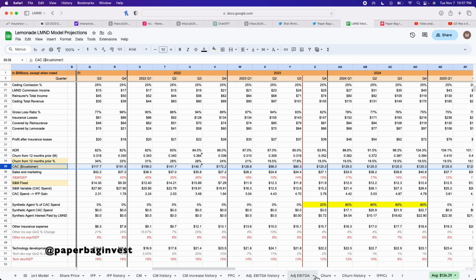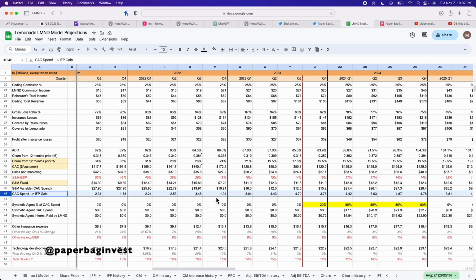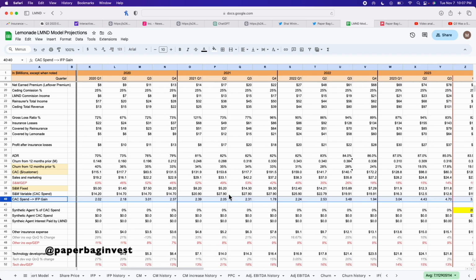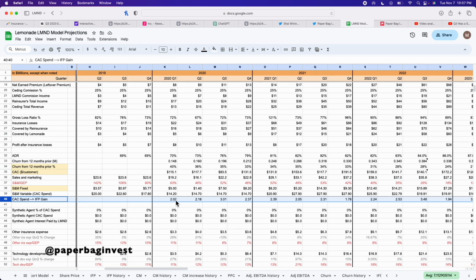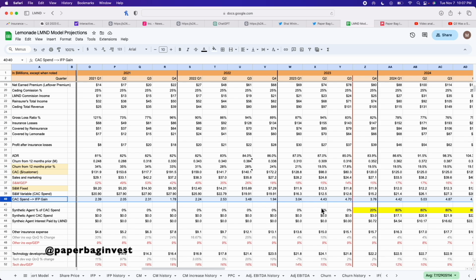And then coupled with that, you can also calculate how much premium, or IFP, they are getting for the amount of customer acquisition spend that they're making. So at an all-time high right now, it's about 4.7, and it was 4.4 last quarter. And it was lower when they IPO'd. It was around 2. I think in their IPO S1, they talk about it being 2. And then somewhere in one interview or something, they talked about it being closer to 3. And now I'm seeing it close to 4 or even 5.